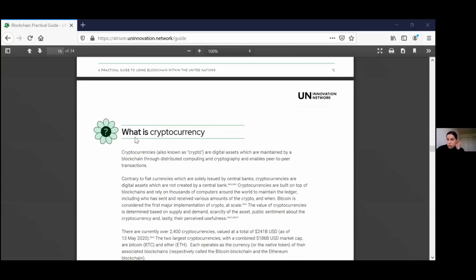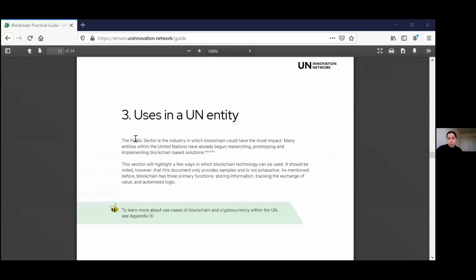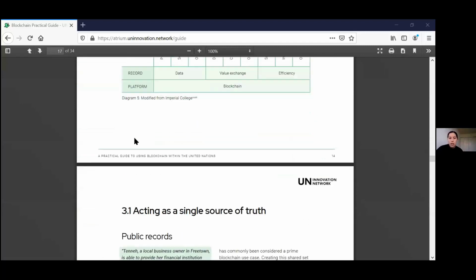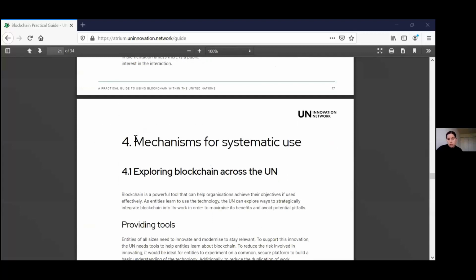Some of you may be curious about cryptocurrency, which is one of the applications of blockchain technology. And so there is a section on cryptocurrency there as well. And then we get into uses by UN entities. And so there's a high-level diagram that kind of categorizes them. We give some generic examples that I've walked you through already, and then mechanisms for systematic use.